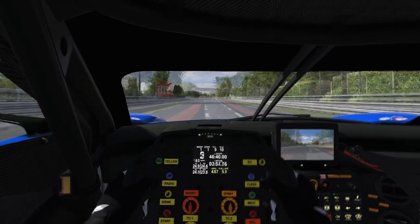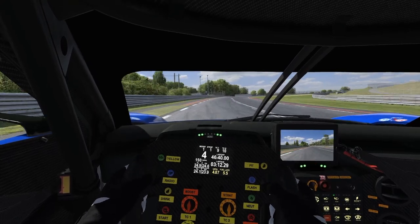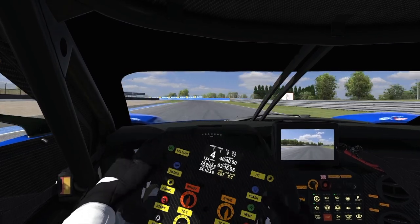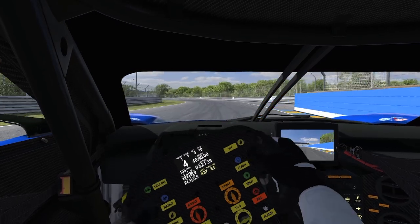There's a level of finesse needed through these S's in order to get the most out of them. Getting offline is going to cost you gobs of time with the way it throws off your rhythm. Bridge can be treacherous if you get greedy, because the big blue wall will have no mercy if you clobber it. That leads into karting, where things slow down a bit.